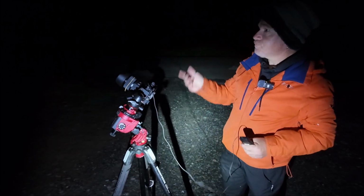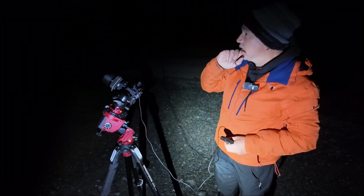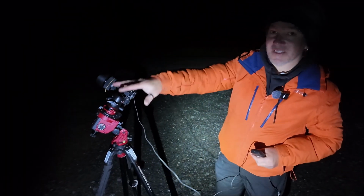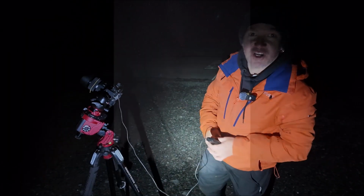Even the foreground, it's just a kind of a silhouette of a tree line here. Now when I was here a couple of weeks ago in a workshop, there were white flowers on the ground there. If they're still there, I might get them in for a foreground, but for the minute I'm happy with this. Let's see how this shot goes.